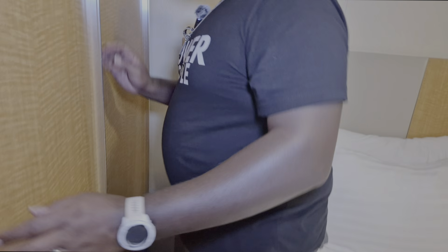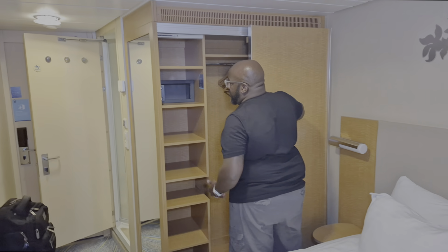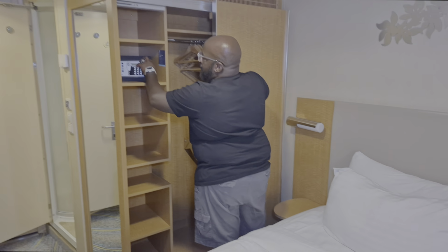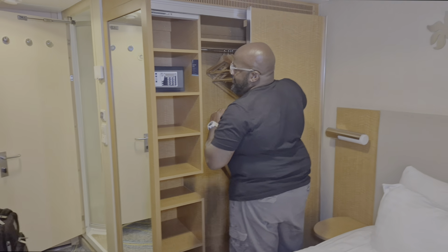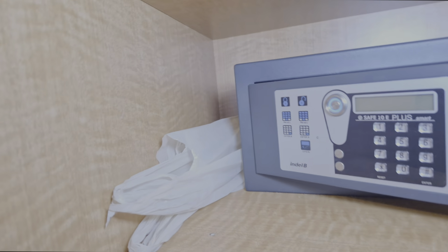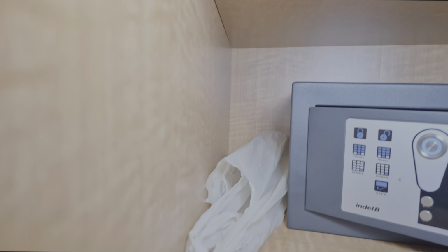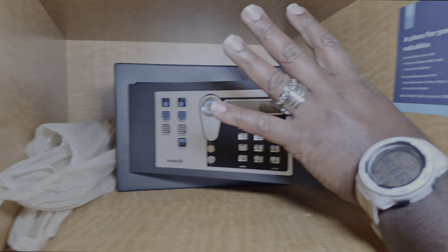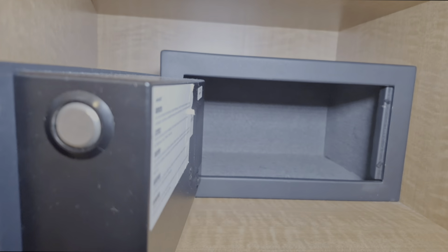Closet. The closet is here. Let's open up the closet. Nice closet. Plenty of shelving space. You have your standard safe here. I don't know what that plastic bag is. Pretty sure I didn't bring that. Surprises here, huh? I don't think that's ours. I'm not touching it. Don't touch it. Not touching it. There we go. I'm gonna put that back there. Voila.